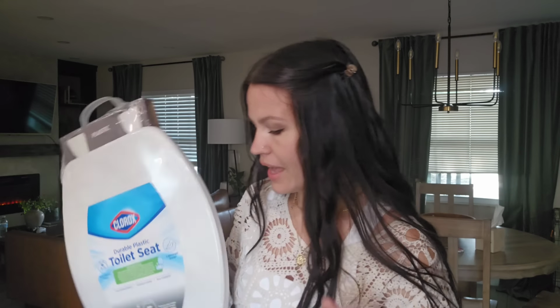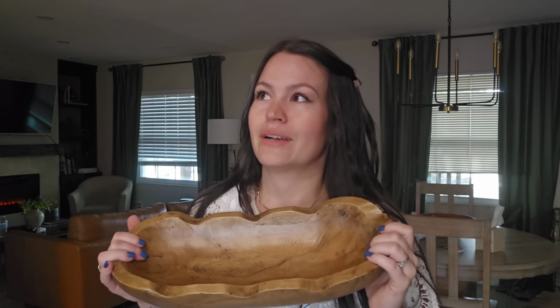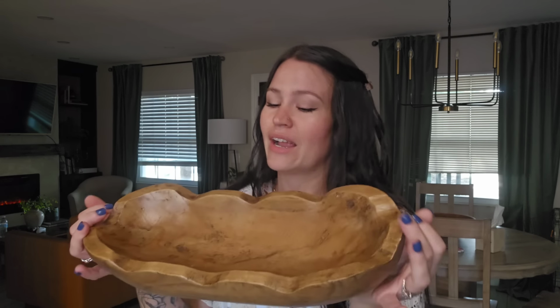But I got that. And in a previous video, I believe I was at Walmart and I shared this bowl. And I was in love with it when I saw it. I was like, oh my gosh, it's beautiful. I honestly don't even know what I'm gonna do with it yet, but I love the look of this. I love the color of the wood. It's just stunning. I'm gonna try to use this on my built-ins just as a decor piece. I think it's just a perfect staple for anyone's decor stash.